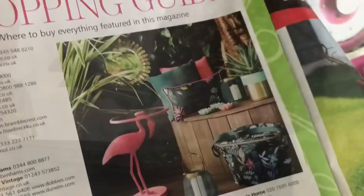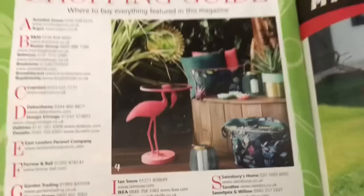Oh, I've just seen this in my magazine and it says it's from Sainsbury's, and I love it so much, but I've been on Sainsbury's website and it's not showing, so I don't actually know how you can get one. But it's a little table. I love it so much. I wanted to see how high it was because I thought maybe I could have it in my sitting room. It's so quirky. So if anybody's seen one in their Sainsbury's branch, please let me know.